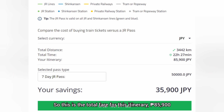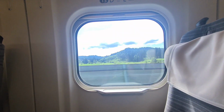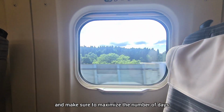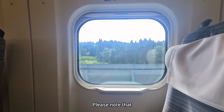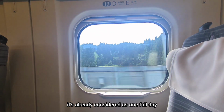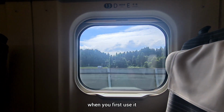So ito yung total fare for this itinerary, 85,900. So nakatipid kami ng 35,900 yen. That's why it's advisable to check the fare calculator before buying the JR Pass and make sure to maximize the number of days you'll be using it. Please note lang that if you start using it at 10 p.m. for example, it's already considered as one full day. It's not based on a 24-hour period from when you first use it.